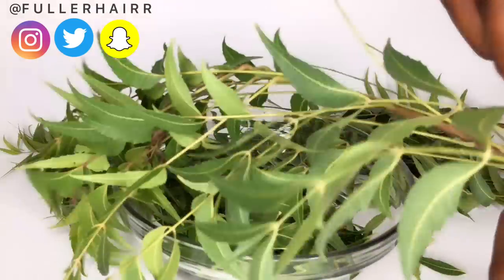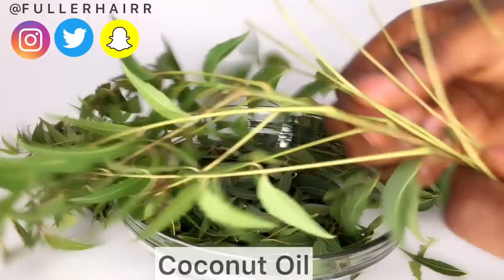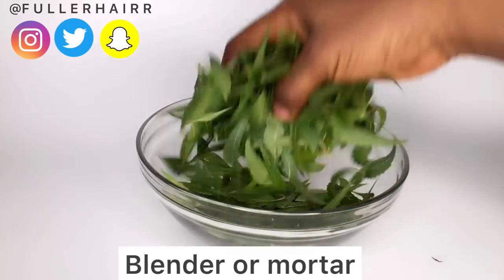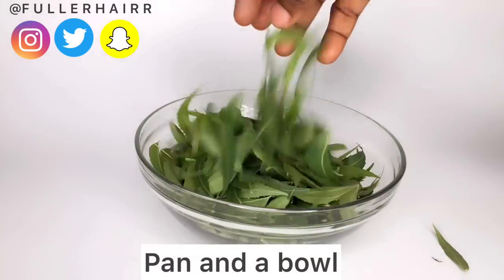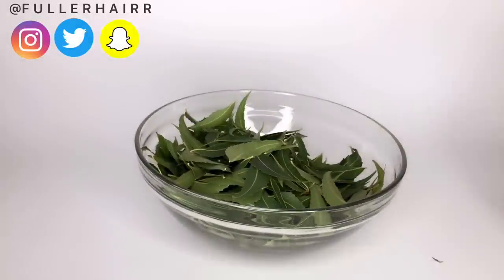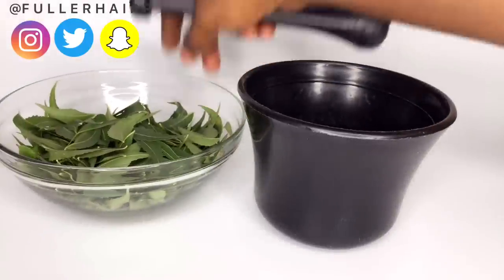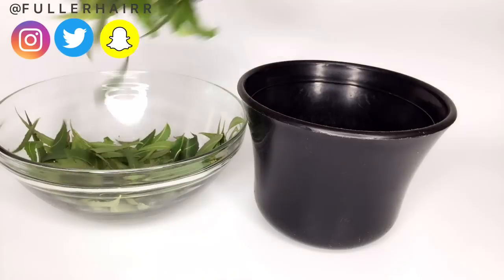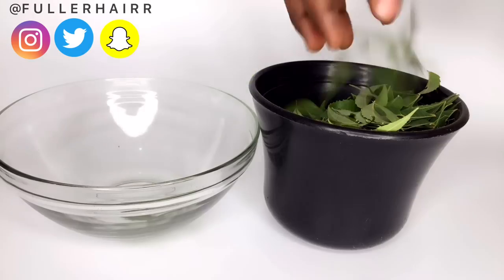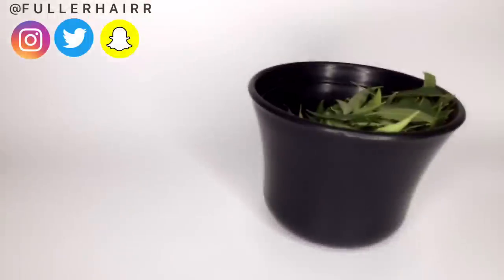To prepare this oil, get fresh neem leaves, coconut oil, a blender or mortar, heat, a pan and a bowl. You will notice that I started by plucking the leaves into my bowl, and that's what I have in the bowl. So next, I will transfer these leaves into my mortar. You can use your blender, but avoid using water totally. Instead, use oil to pound or just to make a paste.